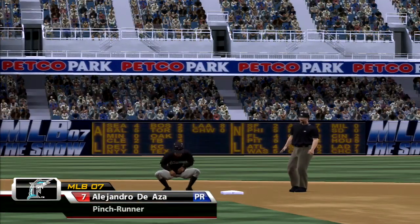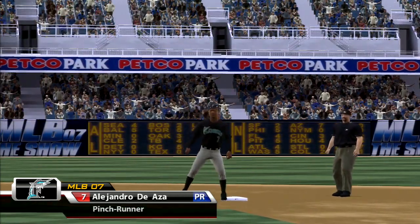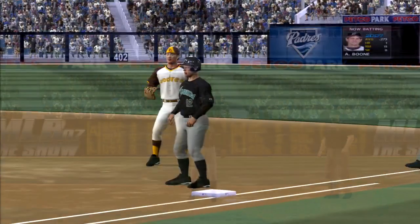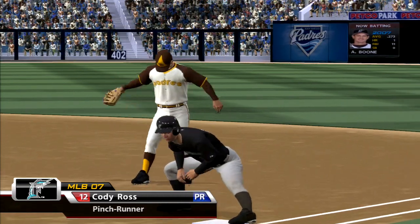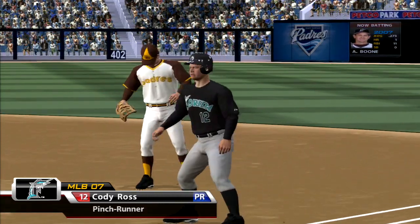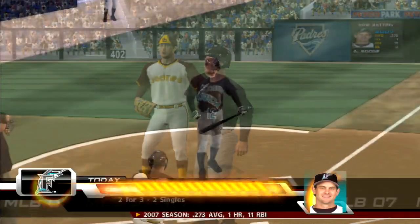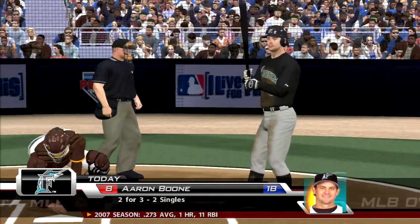Time is called now as we're going to get a pinch runner here. And he'll definitely give him some more speed out there on the base pass. Aaron Boone will get another shot. Struck out swinging his last time.